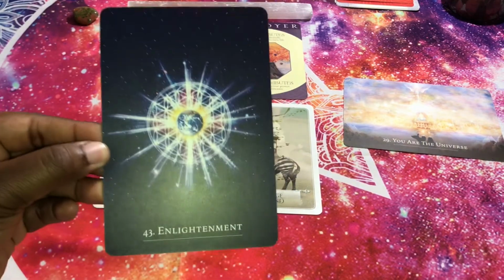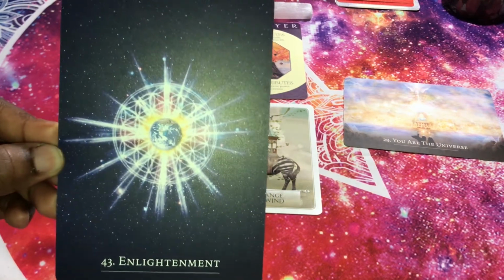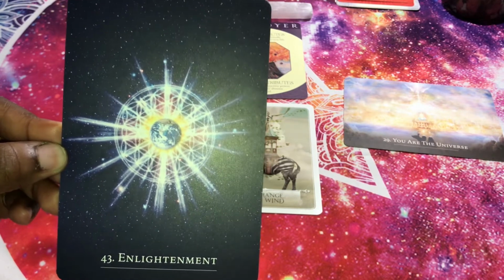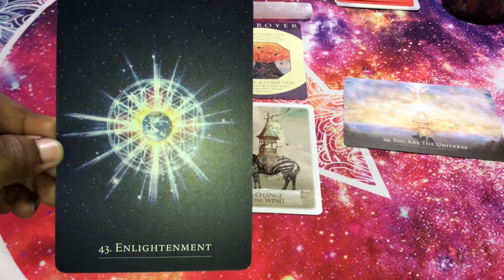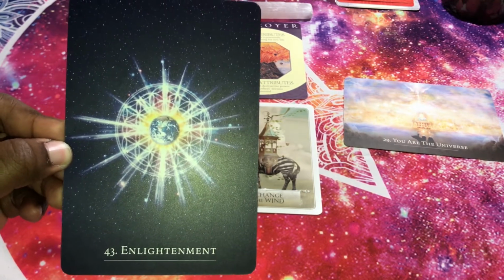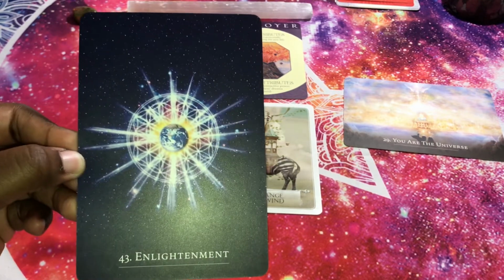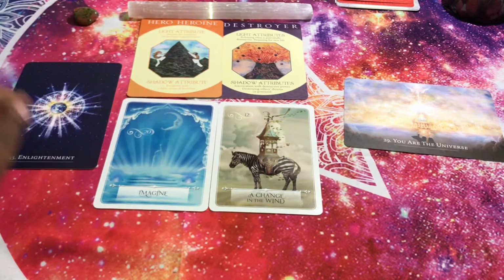Okay, and then you have enlightenment. Ooh, isn't this beautiful? You have the ability to enlighten others on the gift that this world actually has to offer. You can bring enlightenment to others, so do so. And enlighten yourself more about your abilities. Do some research so that you can be able to help others with the same gift.